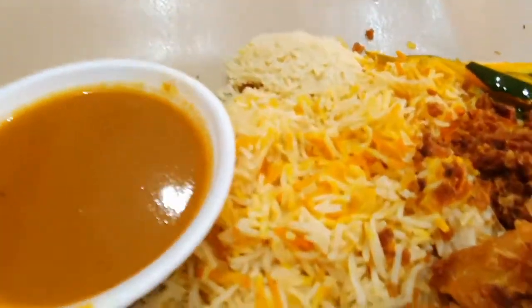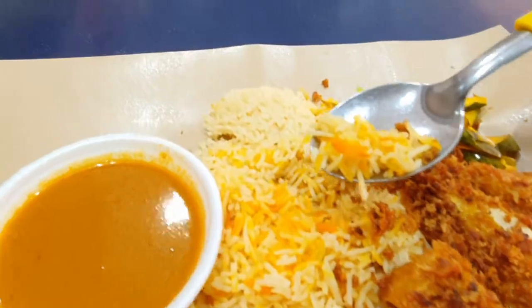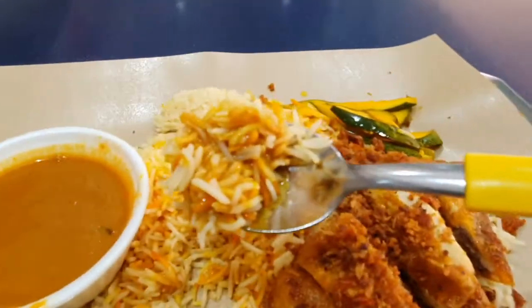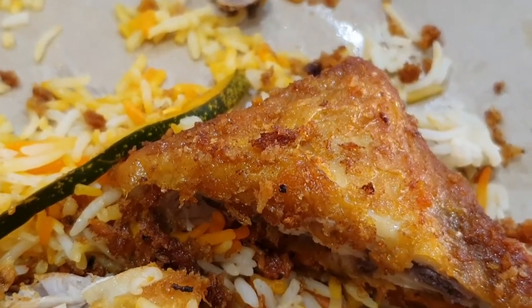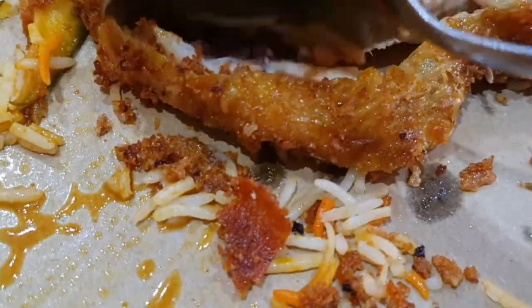I get the basmati rice, also the fried chicken, a little bit of achar, and of course the curry. Let me try the rice, basmati rice, but it's not so warm. But it's quite fluffy. Let me add the curry. Rice with curry. The taste is a bit different when you add curry into it. I can taste a little bit of salt, maybe cinnamon. Turmeric on the chicken, very savory and very tasty. The meat is actually quite tender.